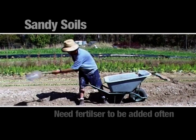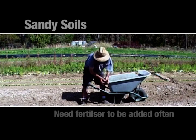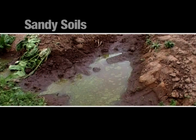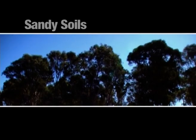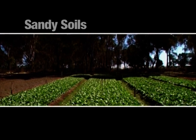Sandy soil needs to have fertiliser added often because of leaching, which is washing away of the nutrients by water. Sandy soils also absorb and hold heat quite well, so they quickly warm up in spring, allowing rapid early growth.